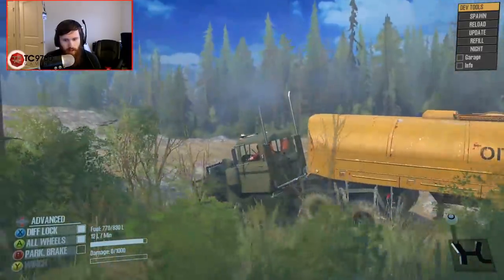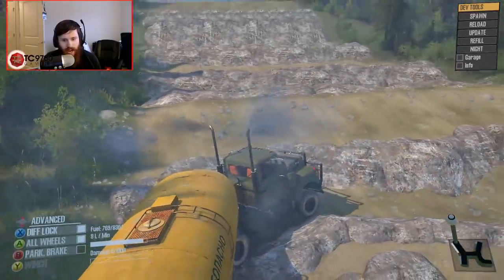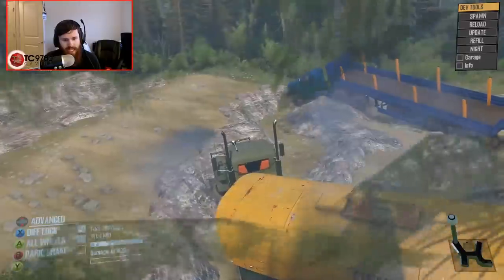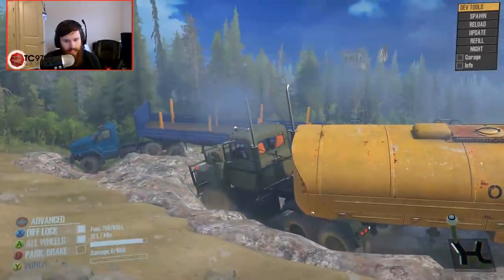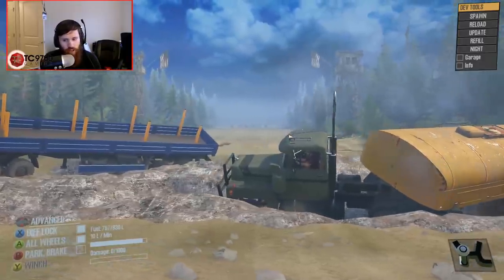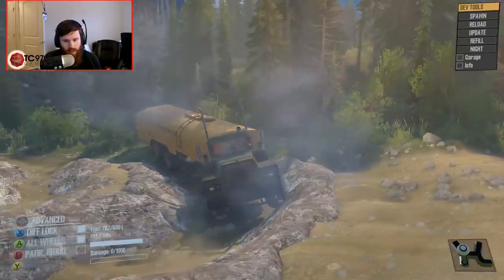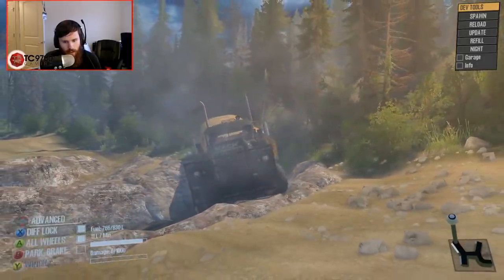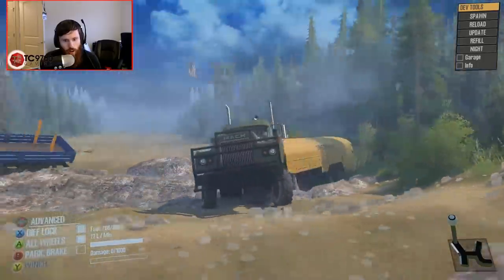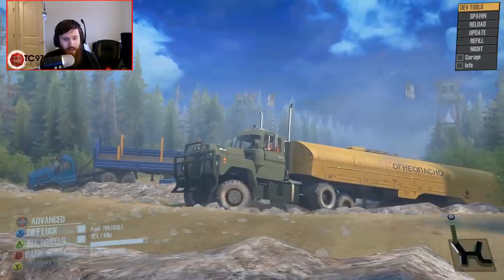Well, we've matched the other truck. Now, the question is, can we exceed the amount of distance it was able to make? And I'm not sure because I'm turning the way I want to turn, and it's like completely and totally refusing to grab grip. Yo, come on! Woo, come on! Go, Mack! Oh my God!